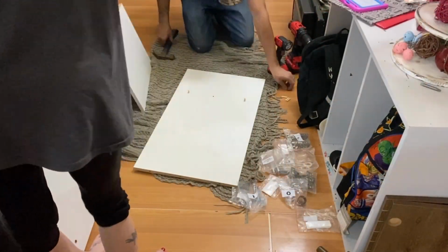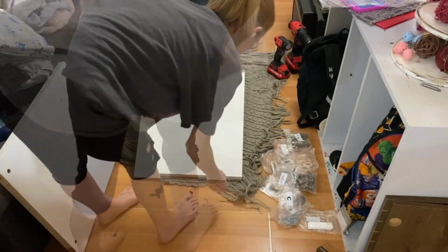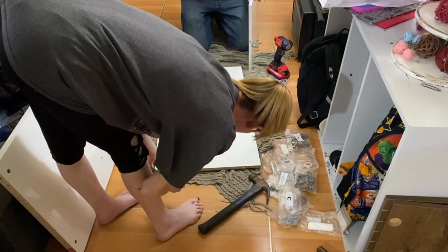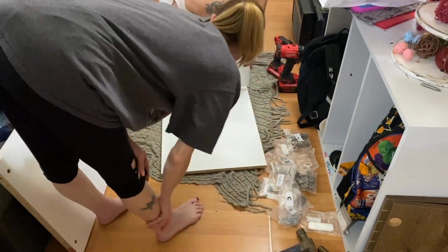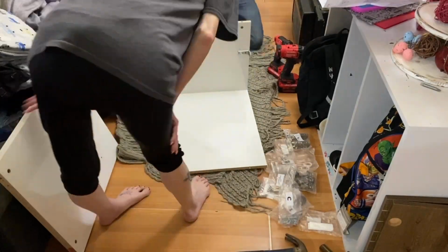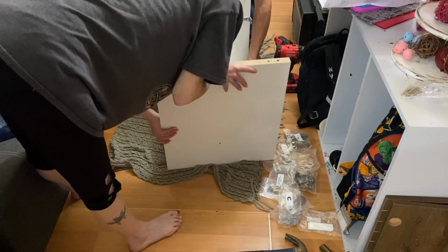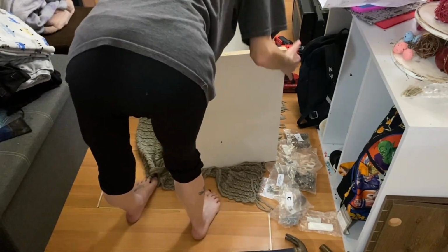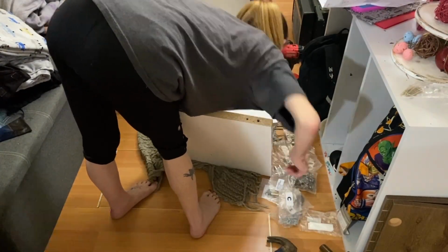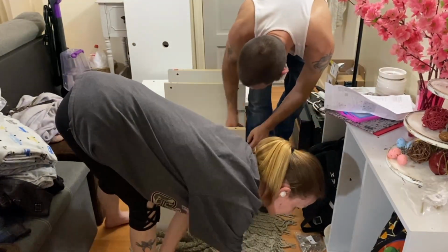It gives me more room, more storage space, and it does come with a lot of different hardware pieces, and you've really got to pay attention to the instructions putting this together, because it is very easy to put something together wrong or backwards or upside down. I mean, you guys see the pieces, they all look almost identical, except for the length of some of them, and then some of them are identical. So you really do have to pay attention to the numbering and the instructions.